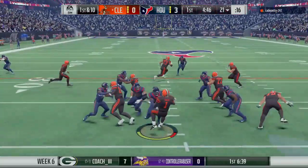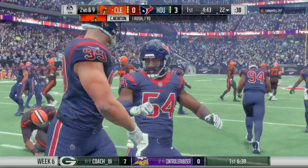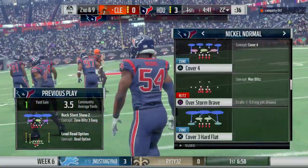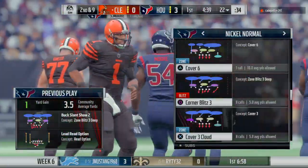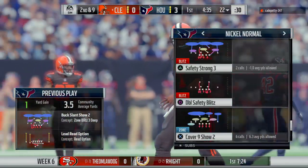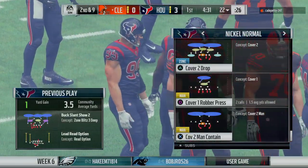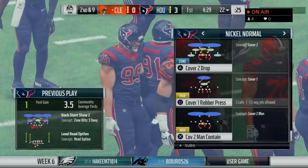Now Cam, option left. And now he'll tuck it and run. Only a yard on the keeper, and it'll be 2nd down. Well, if the coaching staff's doing a good job upstairs, they'll file away what they just saw from the defense right there. They sold out to stop that running play. I'd say keep that in mind. They want to try that again. Go play action, hit them over the top.